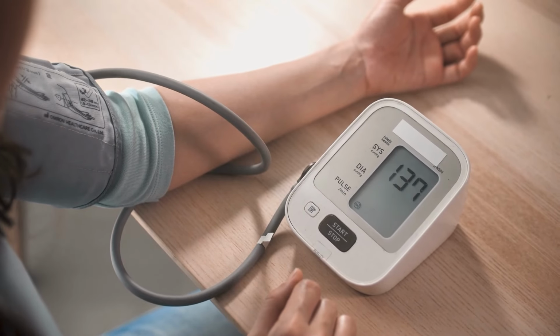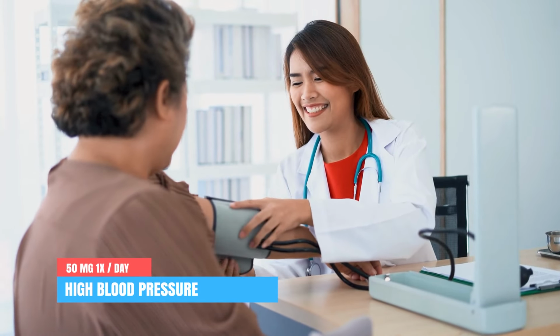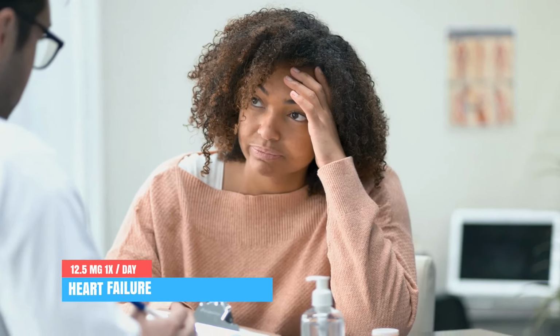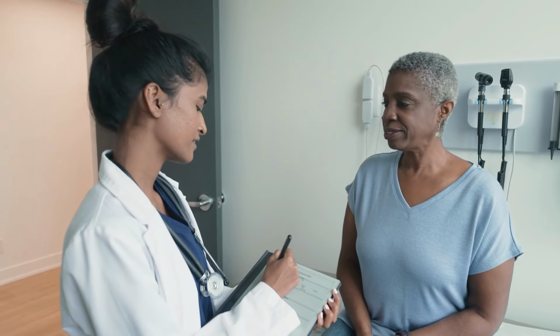However, when treating a high blood pressure in adults, most doctors will start with an initial dose of 50 mg once per day, which if necessary can be increased up to a maximum dose of 100 mg once per day. When treating heart failure, the initial dose is 12.5 mg once per day, which if needed can be built up to a maximum dose of 150 mg once per day.